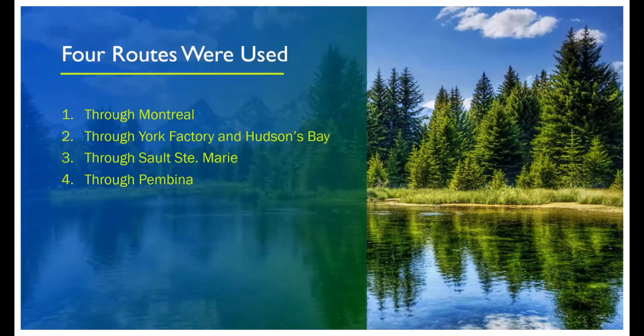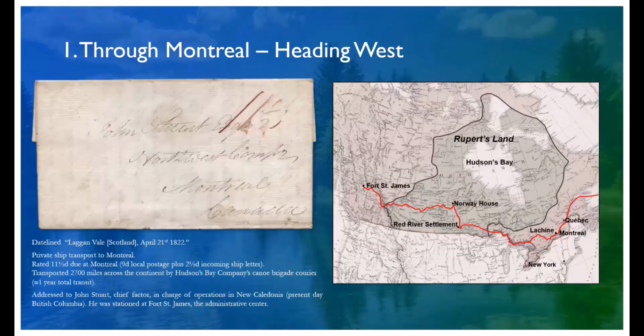First through Montreal, then through outposts at York Factory on Hudson Bay. A brief attempt to run mail through Sault Ste. Marie. And then eventually the long established route, or the one that became the easiest and best route, was through Pembina in the Dakota Territory. So let's look at some stuff.